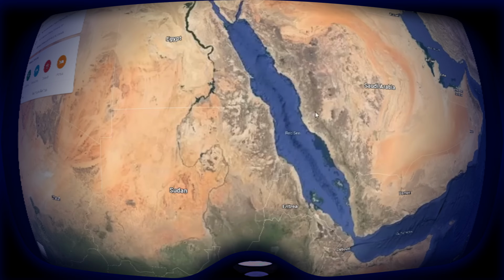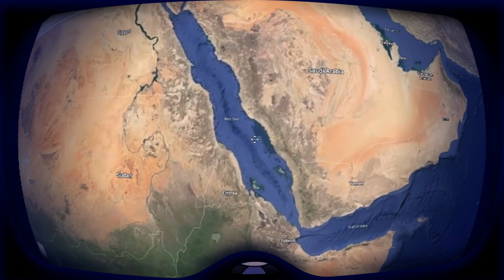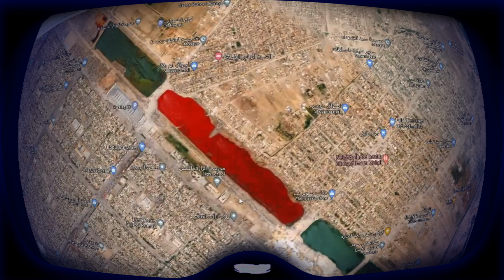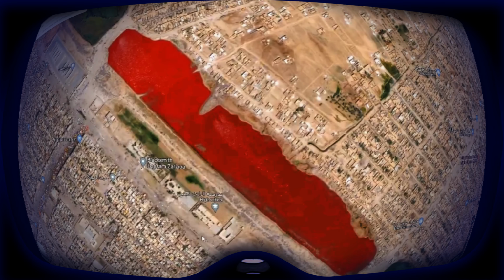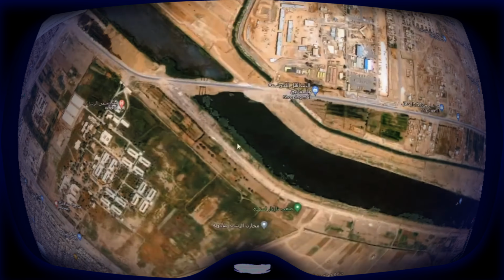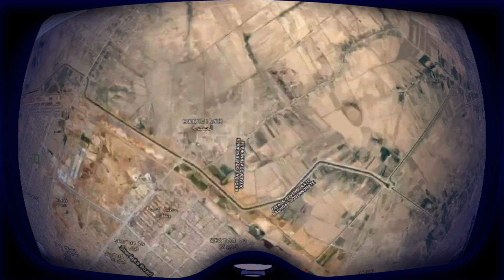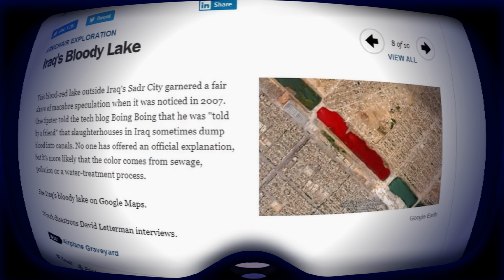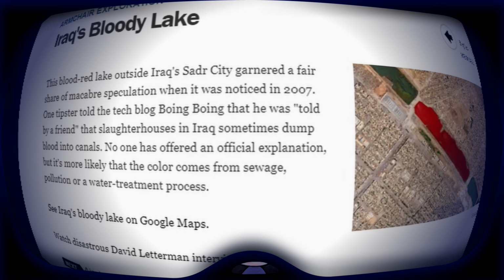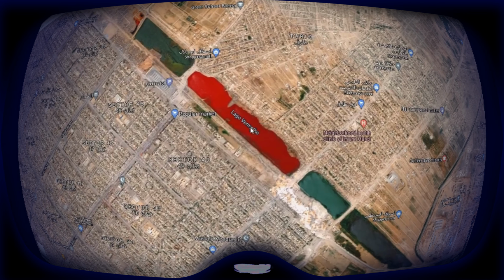Red Sea. At first I thought this entry was referring to the Red Sea, but as far as I can tell, nothing Red Sea related is particularly notable on Google Maps. I'm talking about this red lake in Baghdad, Iraq. No one online seems to know for sure why it's red, but some people are saying it could be some kind of algae in the water or sewage. Another idea is that, according to a tipster who told the tech blog Boing Boing, slaughterhouses in Iraq sometimes dump blood into canals. So that's something to think about.